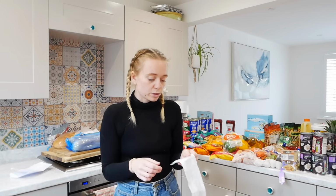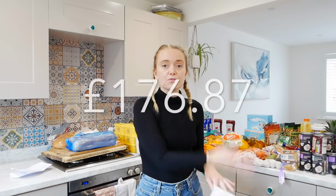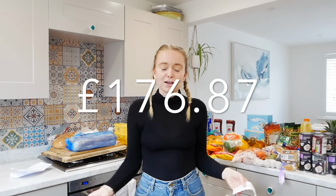Huge Aldi shop was £97.87. So we are going to add the larder, the Tesco's and the Aldi shop together, and this is our current total on the first day of the month, which is giving me slight palpitations because we're already halfway through the budget and we've got the whole month left.